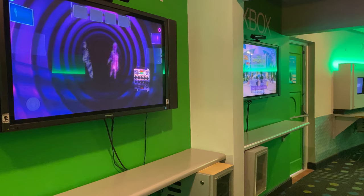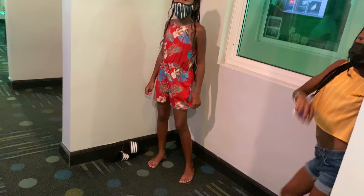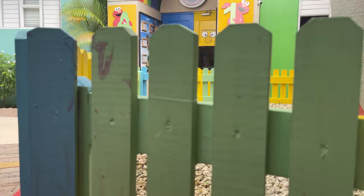There's the Xbox Play Lounge, which is the resort's video arcade for the gamers and the family. And they also have the Beaches Kids Camp. This is a little different than the traditional kids club. At the kids camp, the staff holds outdoor activities all over the property rather than in just one spot.